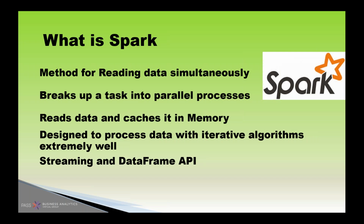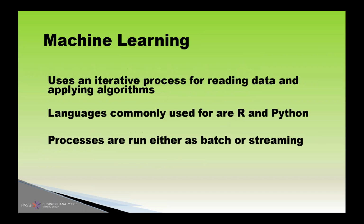So you can use this for iterative processes. And by the way, this is the exact sort of thing that makes it really good for machine learning, its ability to apply an algorithm to a set of data and then combine the results, which is really what you need to do when you're doing a lot of machine learning or streaming processes. So for machine learning, what you do is you take an algorithm and you apply it to a set of data to determine a set of results.